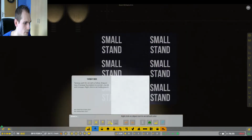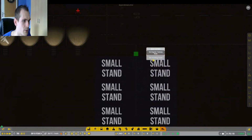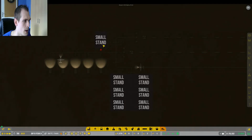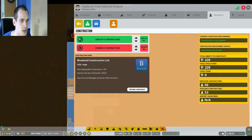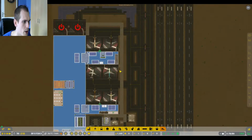That is good. And then we go into taxiway nodes. Yeah, this is nice, and this should be connected. And we should have a holding point over here, I guess. And we need to see if this actually will work out. But they're still building on this. Speaking of builders, how many builders do we have at the moment? We have 50. We can go for 100. Let's just deploy all. That will be 103.